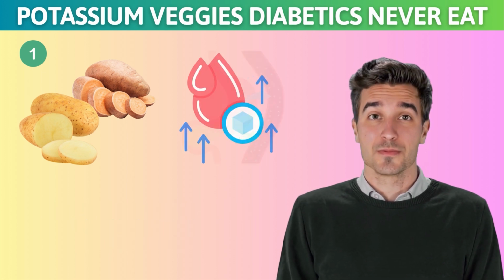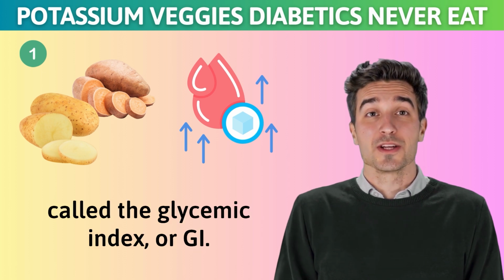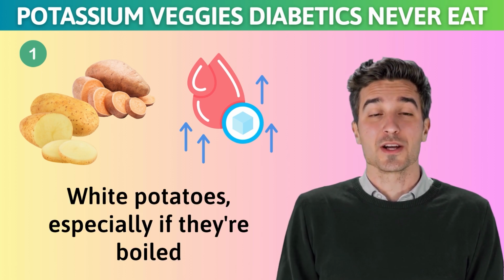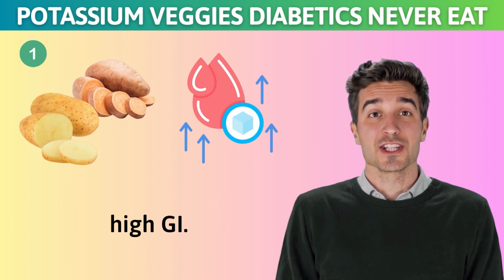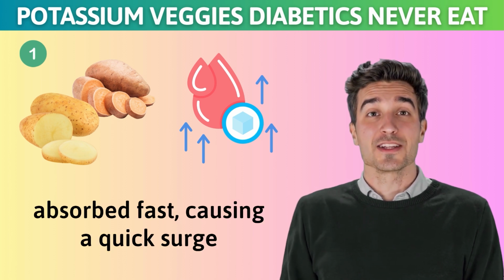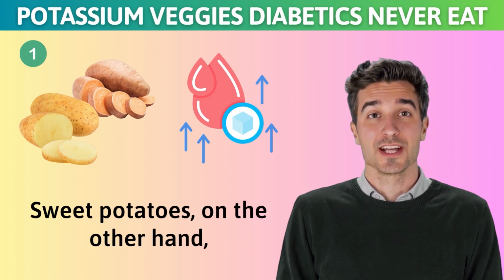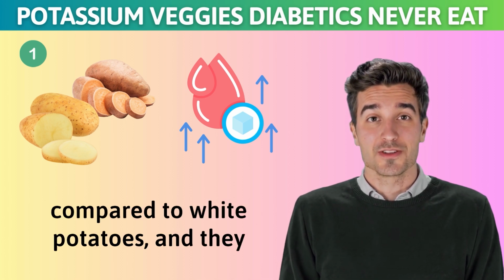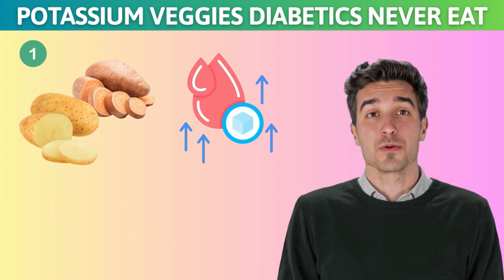To understand their impact a bit better, we can look at something called the glycemic index, or GI. White potatoes, especially if they're boiled or mashed, tend to have a high GI. This means they get digested and absorbed fast, causing a quick surge in blood glucose. Sweet potatoes, on the other hand, usually have a slightly lower GI compared to white potatoes, and they also bring more fiber and nutrients like vitamin A to the table.